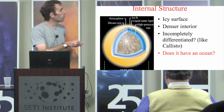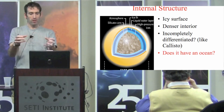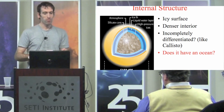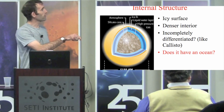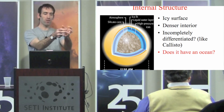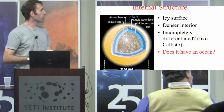One of the things that we don't really understand yet is the extent to which the ice and the silicates have separated. There are now gravity measurements that I'll explain a bit more in a minute, and they suggest that the silicates and the ice haven't separated out completely. It looks like Titan is incompletely differentiated. There hasn't been a complete separation of the silicates and the ice. And that's a bit like the large moon Callisto.